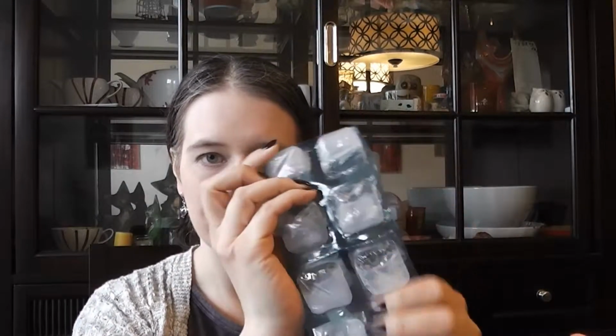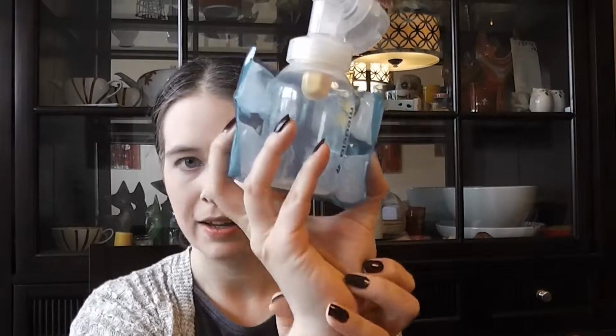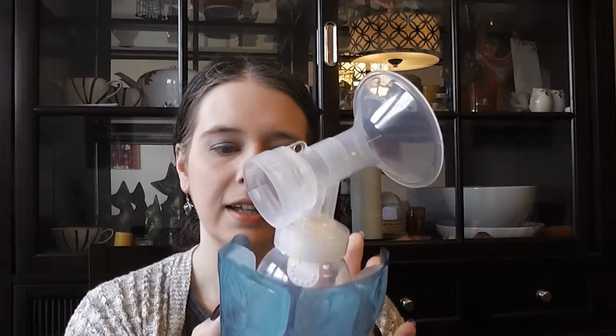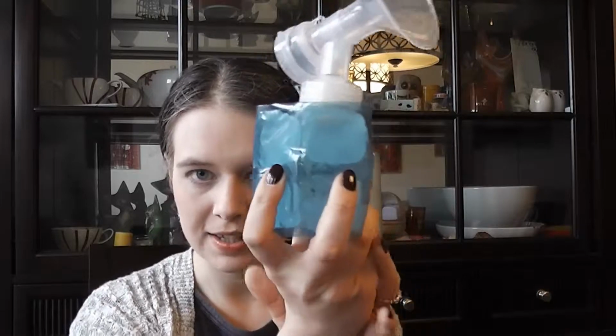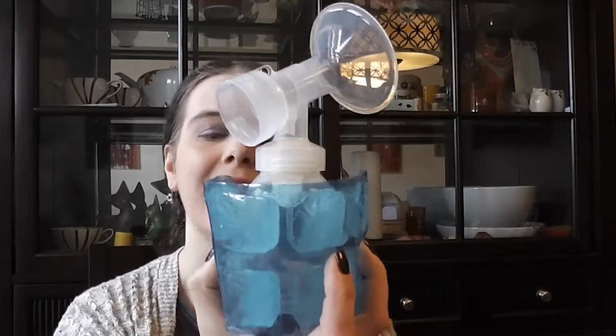The ice packs I used were really awesome. I found these at Big Lots, and I don't remember what they were called, but they're flexible. You can see it's like little ice cubes, but they're all connected, so they fit perfectly around a bottle. It won't go all the way around, but it's enough for me. I think the Medela ice packs are also conformed to the size of the bottle.